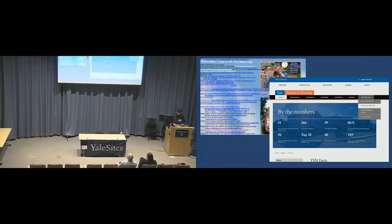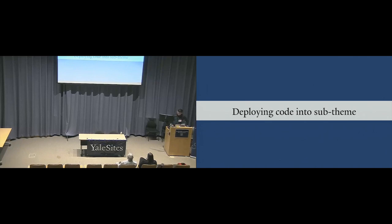So yeah. When deploying code into a subtheme, you want to make sure all your code, all your JavaScript, all your CSS is neat and organized for the next person to carry on and understand your code. You don't want to give them some type of text they cannot read or understand. It's good for the people who take over your code to understand what you are really talking about.